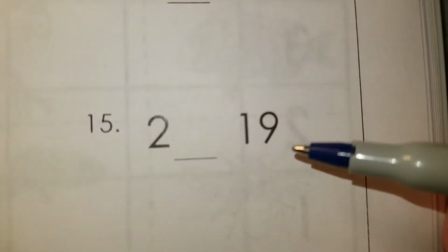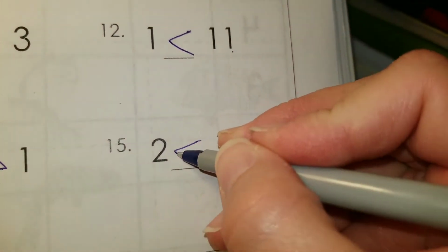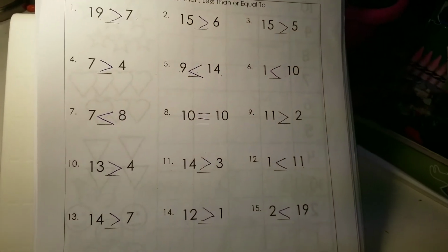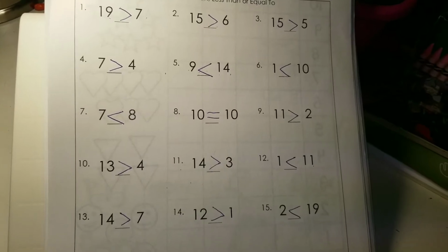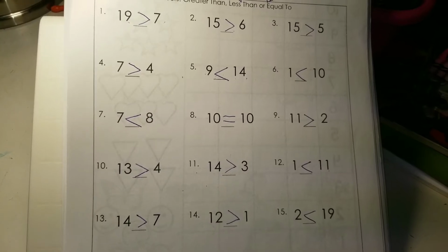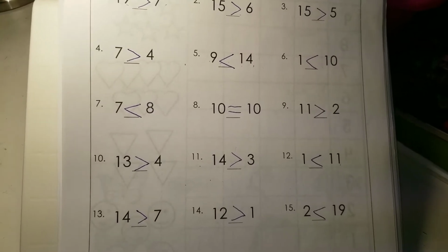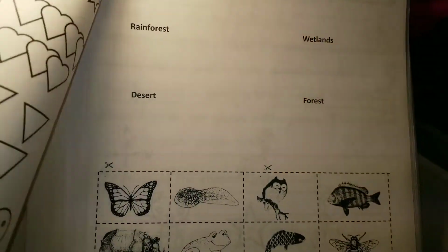2 or 19? Which one is a greater number? 19 is a greater number. The alligator always wants to eat the greater number. So if you're ready now, you can go ahead, pause the video, so you can copy all your answers. Or maybe you just want to make sure you got all the answers correct. And once you're ready, we have a little bit of math to do.